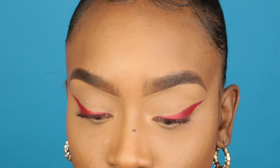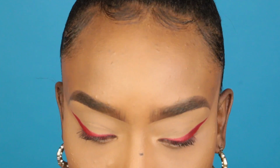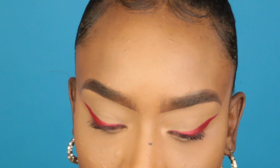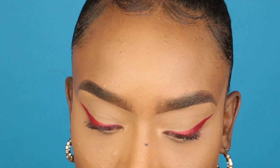I am going to use Salon Pro exclusive hair bonding glue. Yes, do not drag me. I use hair glue for my eyelashes because it's the only thing that holds my lashes on all day long, and it does not take my eyelash hairs out. I do still have my lashes and I've been using this for years. So do not try to play me.